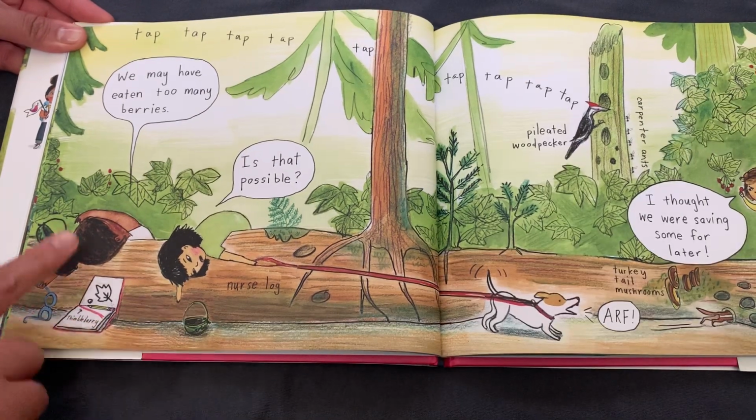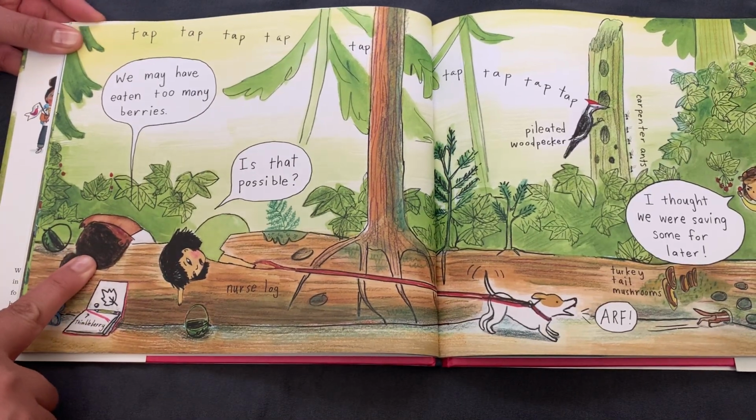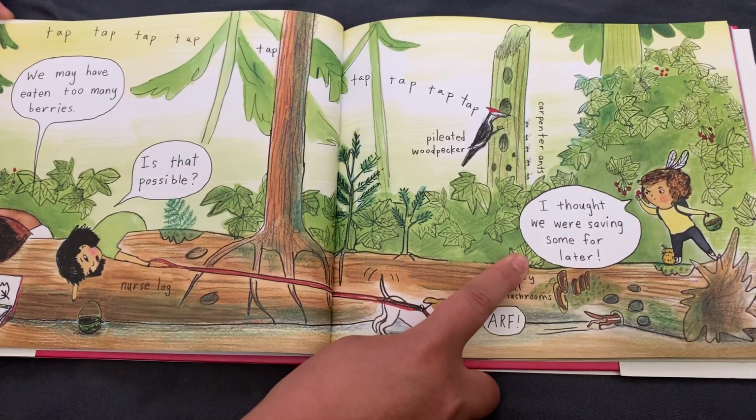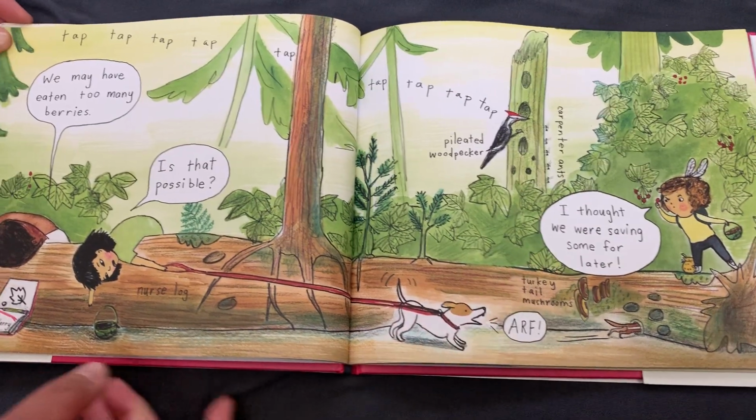Oh, we may have eaten too many berries. Is that possible? I thought we were saving some for later.